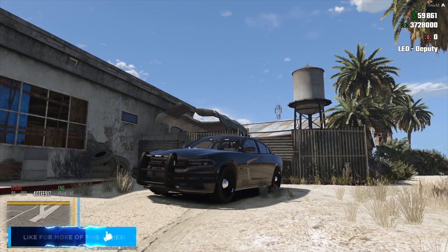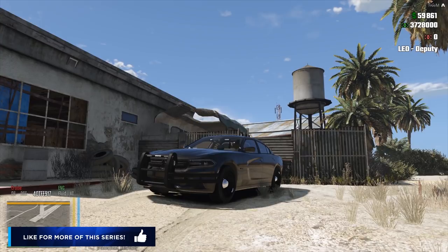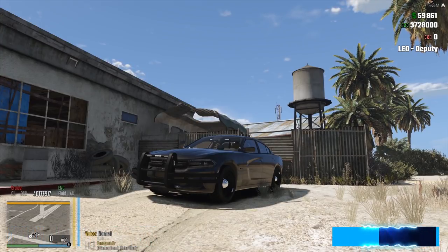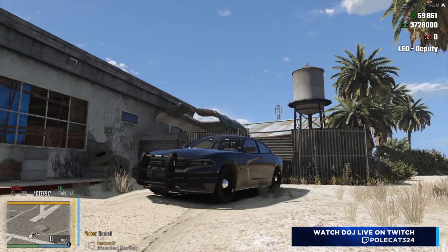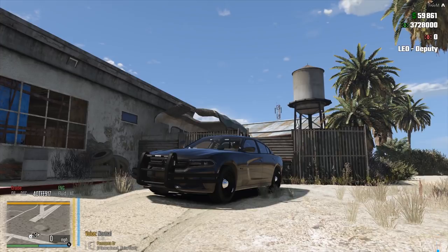Hello, everyone. Welcome back to DOJ. Today we are doing LEO, and we are going to be using the Blaine County Sheriff Office ghost texture, which means you can hardly see it from some areas, and then some areas you can see it. From the angle that we are pointing right now, it is almost non-existent, like there's no texture on it at all. I can assure you it has the ghost texture on it.